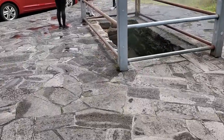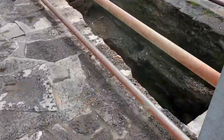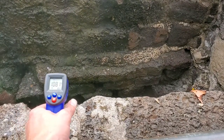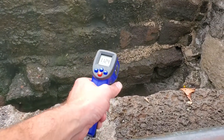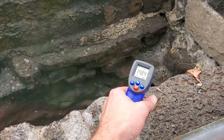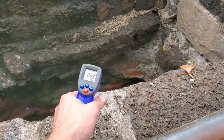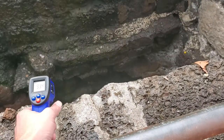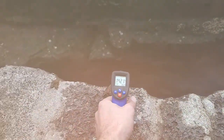I'm going to move on to the second vent. I'm going to bring out my thermometer. This one's a little bit hotter than the first vent. Okay, I'm getting 109, 112, 148 degrees. I believe the highest reading I've gotten in here is about 158 degrees, 152. Okay, and like I said, it varies depending on how deep you go here.